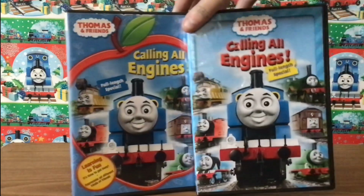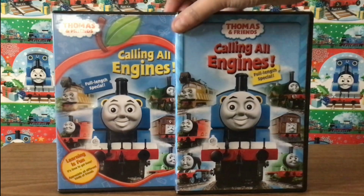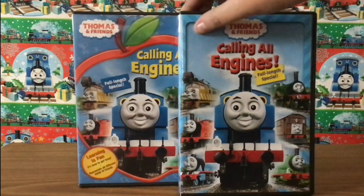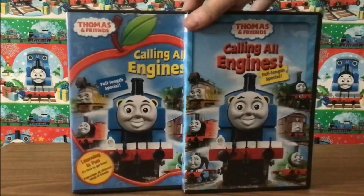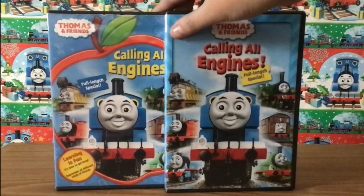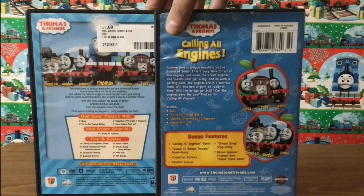Then we have two copies of Calling All Engines. This one on the left is the Learning is Fun case, while the other one is the Maple Pictures released. Obviously, that is a Canadian release. Have not seen these two pop up in a very, very long time, so glad I got these for really, really good prices. Let me show you guys the back. Yeah, two very, very different covers.